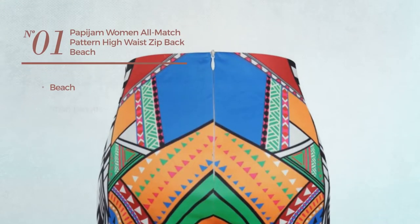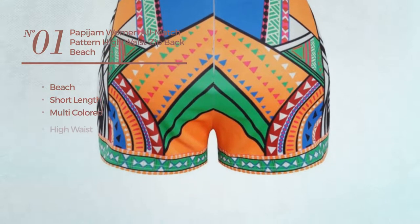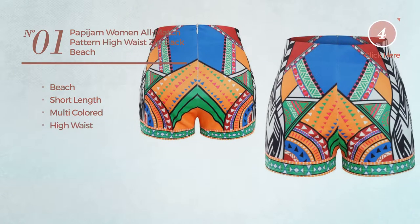Number 1, a beach short length shorts. Featuring a multicolored look, with a high waist. Available just in this color.